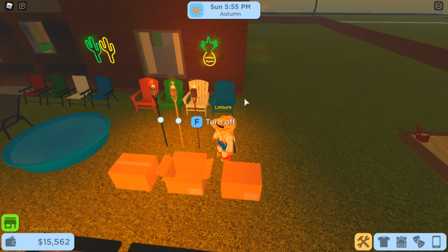Next, we have this Tiki Torch. It comes in these 3 color variants, and you can toggle the fire on and off just like so.